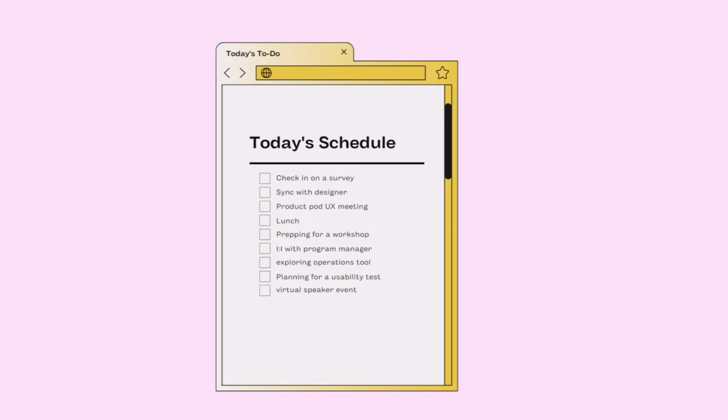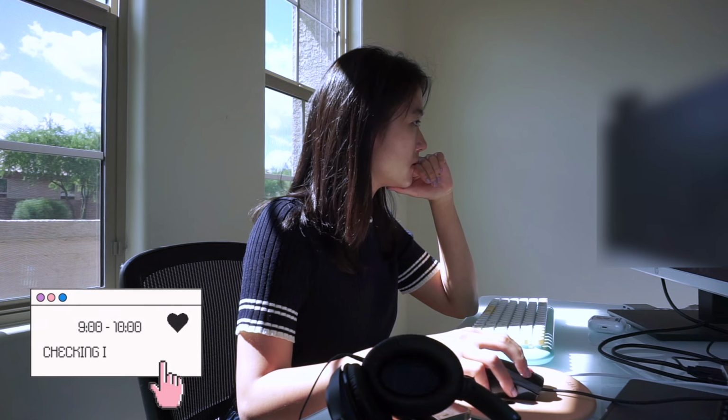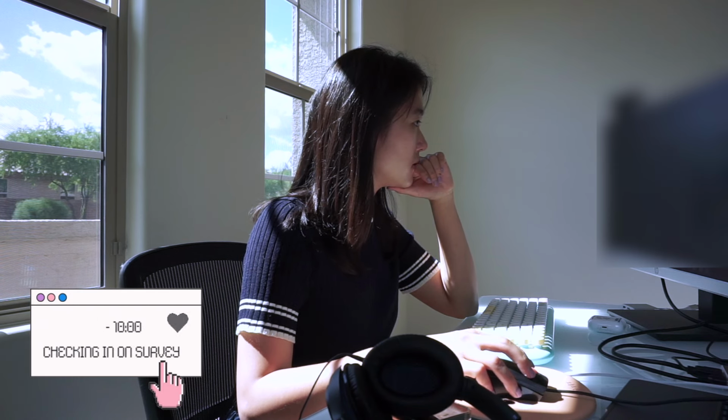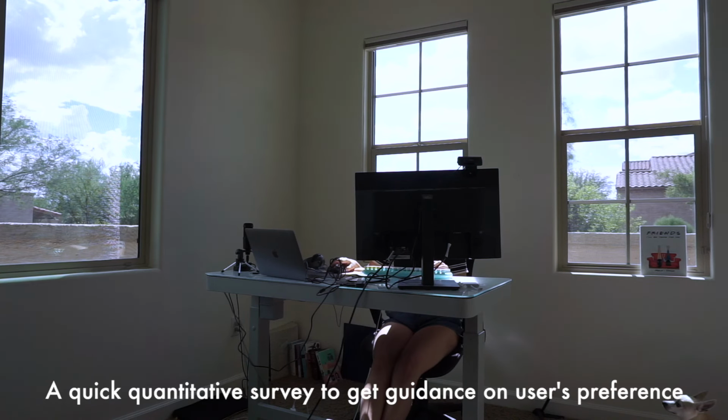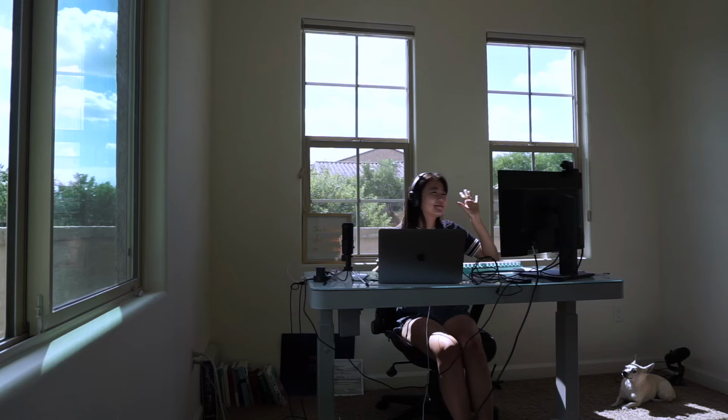Here's my schedule for the day. It's not so much a lazy day today, and we have a jam-packed schedule. First thing I'm doing this morning is checking on a survey that was live over the weekend. It was a super quick and simple one where we wanted some directional guidance from users on content needs for a specific page, and I was able to quickly export data and pull a summary.